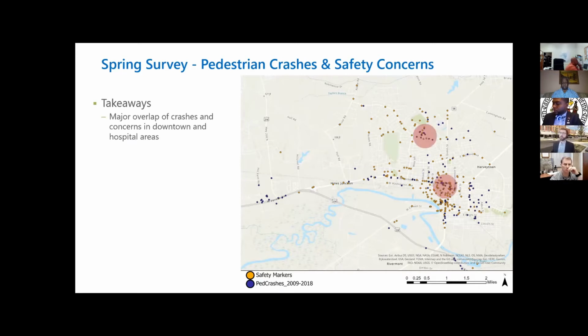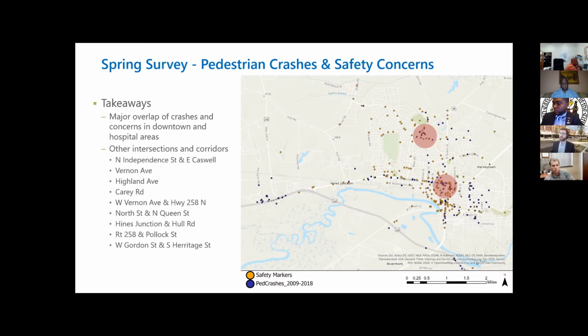And so we noticed that there were significant overlaps in where we've seen pedestrian crashes over the last 10 years and where people have pedestrian safety concerns, up near the hospital complex as well as downtown. And as you can see from these orange dots, there are other areas where people felt maybe unsafe walking, unsafe crossing the street: Vernon Ave, Highland Ave, Cary Road, as well as some of these other intersections noted here.